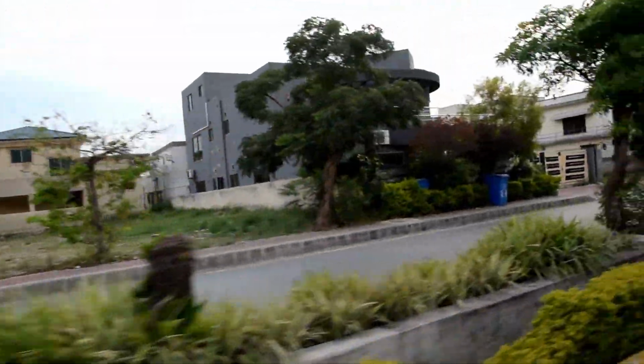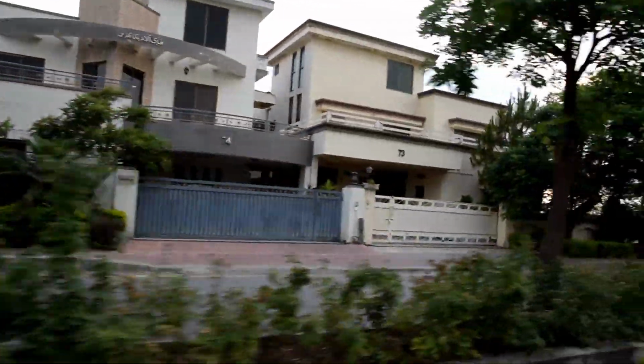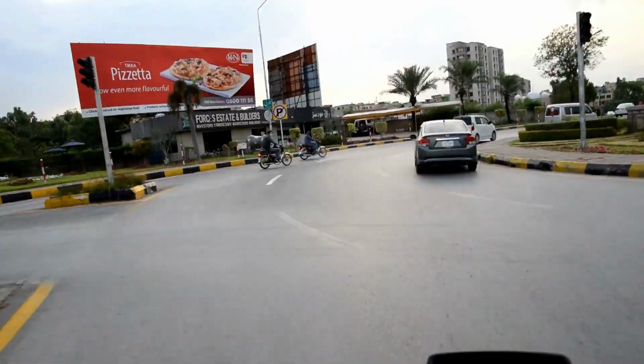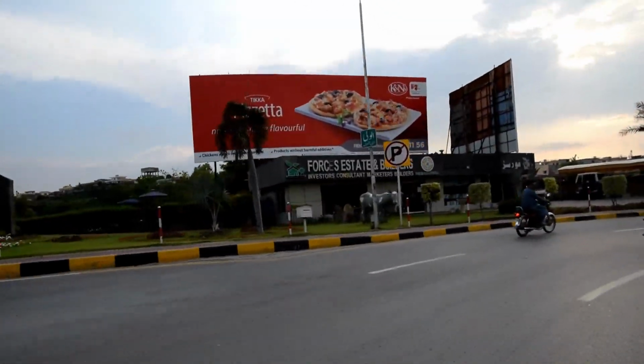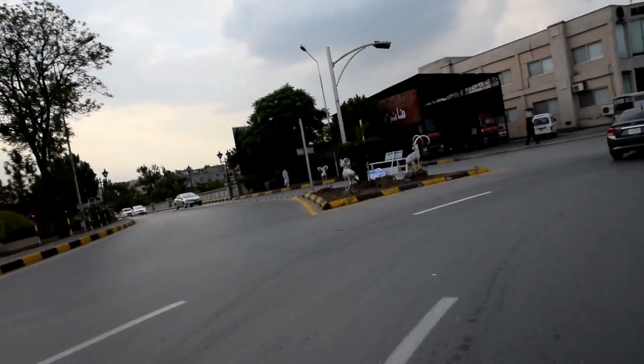They have their own generator, so when the national electricity, the national grid, is switched off, you are provided with Bahria Town's own electricity. And the maintenance and the cleanliness is just amazing, as you guys can see. So we are back at the main roundabout now.